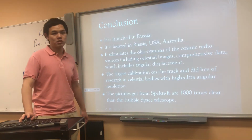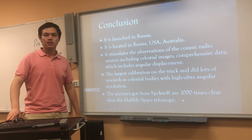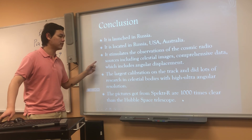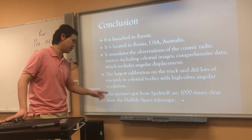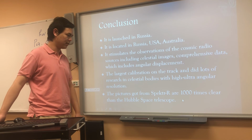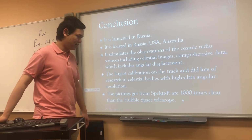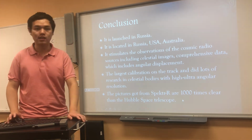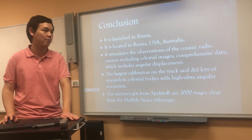And for conclusion, Spektr-R was launched in Russia. The orbit is tracked from Russia, USA, and Australia. It is stimulating the observation of cosmic radio sources, especially for angular displacement. The large collaboration did lots of research on celestial bodies with high angular resolution. The picture from Spektr-R is 1,000 times clearer than the Hubble telescope.